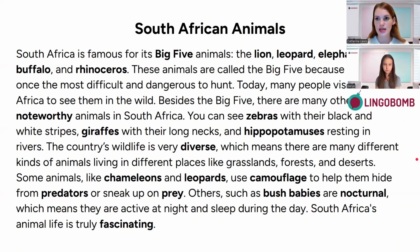Okay, so can you tell me all the animals that were in this text? Can you list them for me? Lion, leopard, elephant, buffalo, rhino, giraffe, zebra, hippo, chameleon. Is that it? Okay, there's one more that doesn't sound like an animal, but it is, and it's a bush baby. It's an animal? Yes, that's an animal. I'll show you in a second.